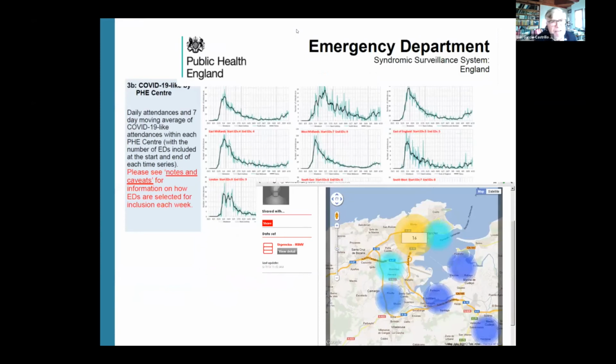As you can split it by different settings, you can have also geographical information. Here you have the different patterns of COVID-like illness in East Midlands, West Midlands, etc. And this is a very primitive way that we used in my center 8 years ago to plot the cases over Google Maps, just to reflect that simple systems can also help in identifying the geographical patterns of the patients.